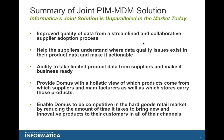So again, they get not only the supply chain view, but also the demand chain view as well. And ultimately, this helps Domus to be very competitive in an extremely competitive market, which is hard goods retail, and ultimately reduce the amount of time it takes to introduce new products to the market and have their customers be able to buy that.